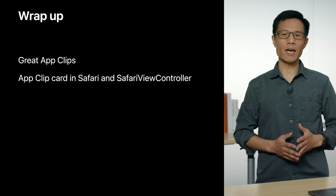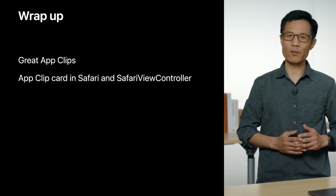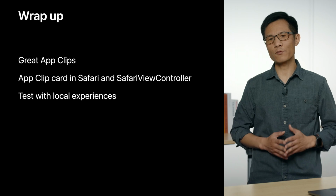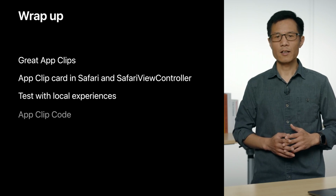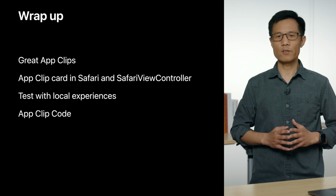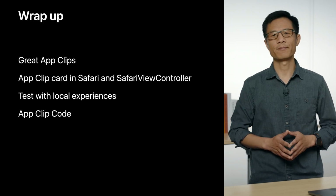Back to you, Yangjun. Thanks, Lu Min. Now I know how to generate my own codes with different styles. To wrap up, in this session, we looked at some great app clips. Then we talked about app clip card in Safari and the Safari view controller. We also discussed how to test with local experiences. Last, we covered app clip code, an Apple-designed visual code for app clips.